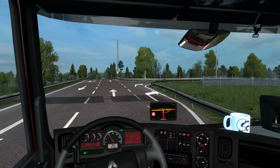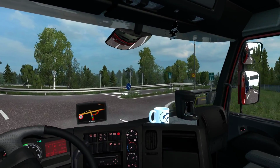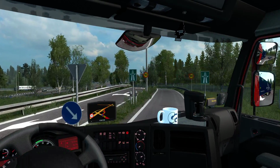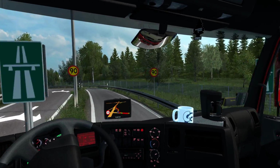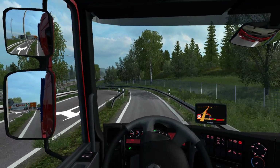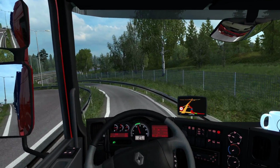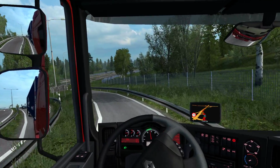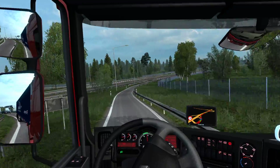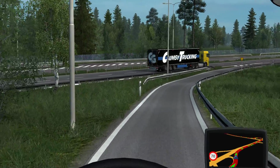Okay, one sec. Let me focus a bit. There we go. I didn't even need to hit the retarder in there. Ooh, that's a bit too close. Please don't snag any signs. Did I snag anything? Almost, but not quite, I think. Well, at least I didn't hear anything. Clumsy trucking, there you go.